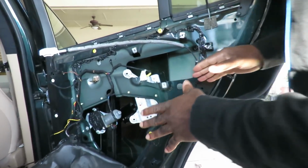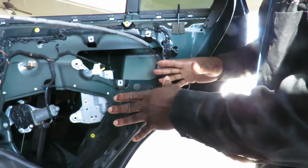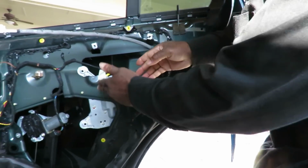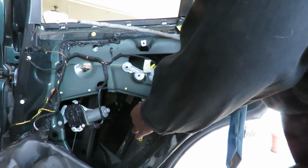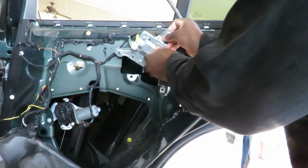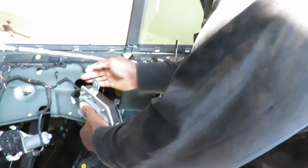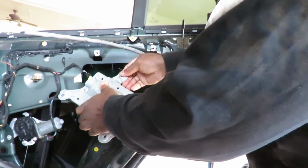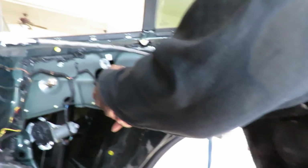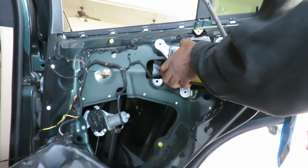Yo, guys, do not take apart these cars if you have no idea what's behind this door panel. And you see how they got this hanging right here? This right here, let me take this up carefully. This is the side airbag module. You cannot go ahead and pull on this thing, like let this thing drop. This thing will bust out and then they be looking crazy in the face.